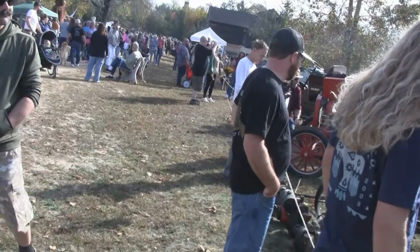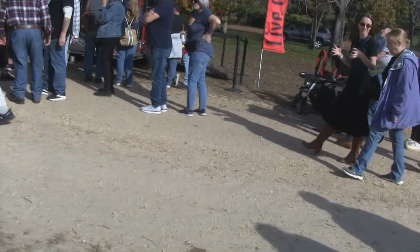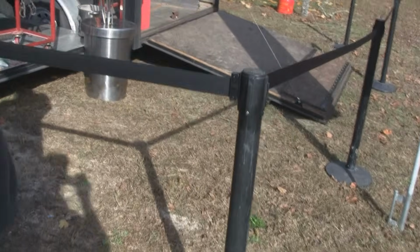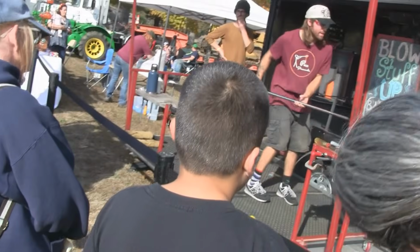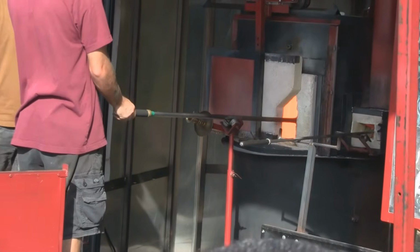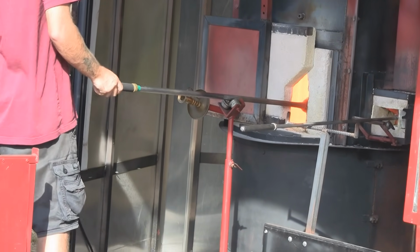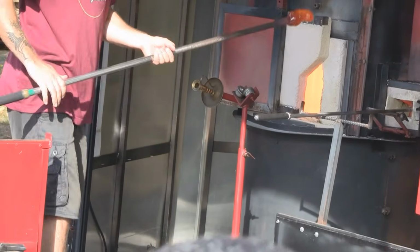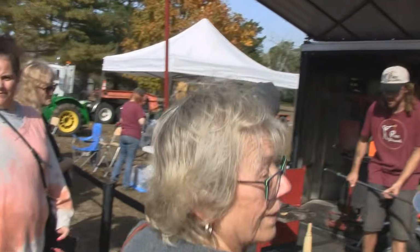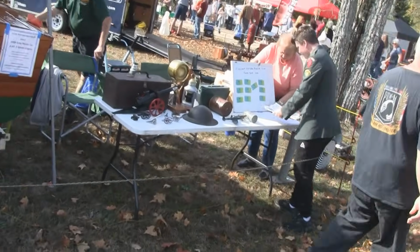Alright, I don't know how well you guys can hear me because it's pretty loud out here, but it's 10 o'clock and it's really starting to pack in. Let's go over here. I think this guy over here is blowing glass. Alright, the wind's starting to pick up now. Let's see what we got here.